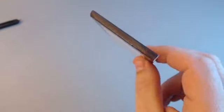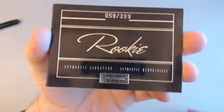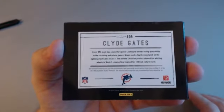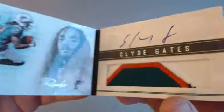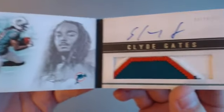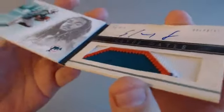It's going to be number 399, a rookie for Miami, Clyde Gates. Wet box. Red dog, that is you. Nice on-card auto rookie patch. Look at the breaks. It's got the white stitching above the number two there. If you actually look at the patch itself, it's bulging out of the card.